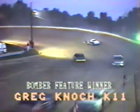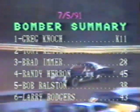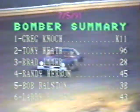There's the white flag. Closing the gap, it's Greg Cook in the K11 car. Side by side down the straightaway, and Cook picks up a victory. The bomber feature went to Greg Cook, K11. Following him was Tony Heath, Brad Emmer, Randy Heron, Bob Ralston, and Larry Rogers. Summary for the Bombers, July the 5th at Limaland.